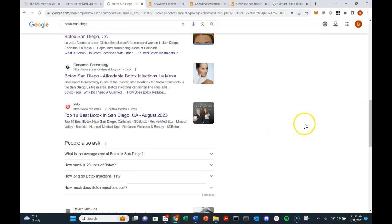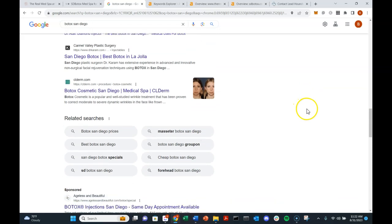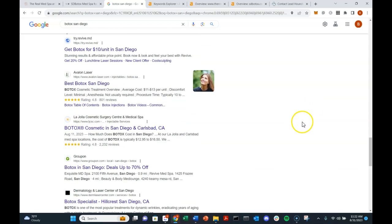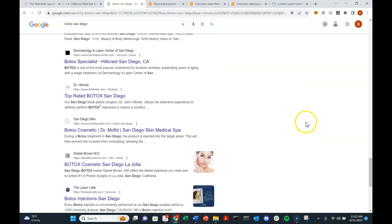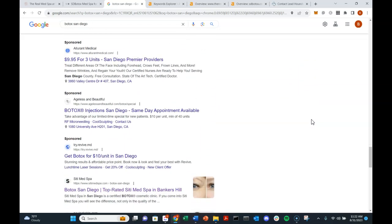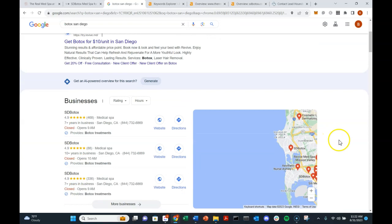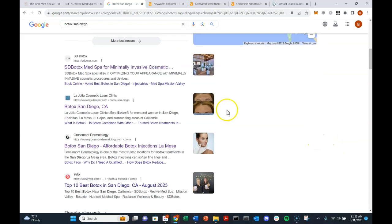And let's see if we can find the Real Med Spa on this first page. Okay, so that's the end of the first page. Maybe we'll look at one more page to see if you show up. And haven't seen it so far. Okay, so that's the end of the second page, and we still haven't seen the Real Med Spa. So what that means is that these competitors that are showing up on the first page of Google are going to be getting all the website visitors from searches like Botox San Diego.